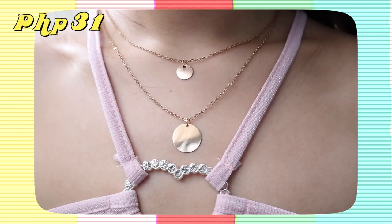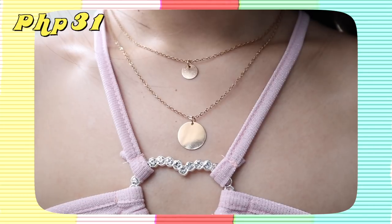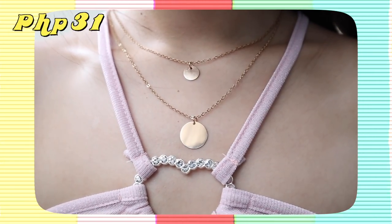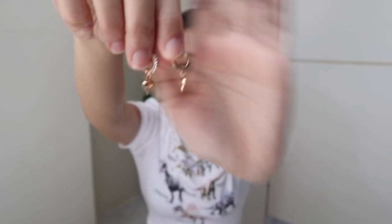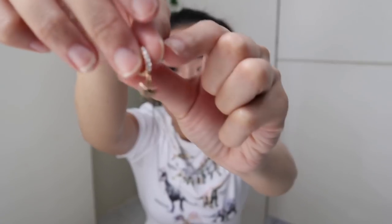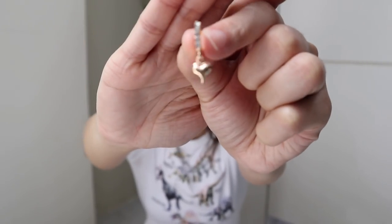So I got this layered necklace and I love it because it's already layered, so you don't have to layer on a bunch of accessories or a bunch of necklaces. This one's just a gold one with a circle pendant in front, and I love it so much. This one was only like 30 pesos. Guys, sobrang affordable talaga. I also picked up these earrings, which I find really cute and dainty. I love how it's dangling, and there's also some rhinestones here in front.